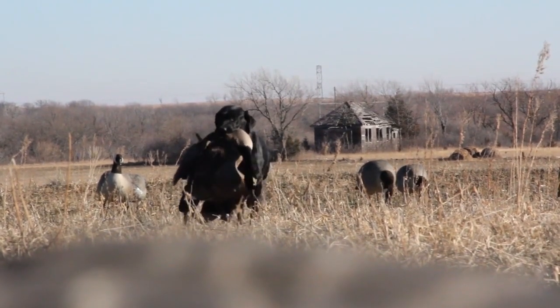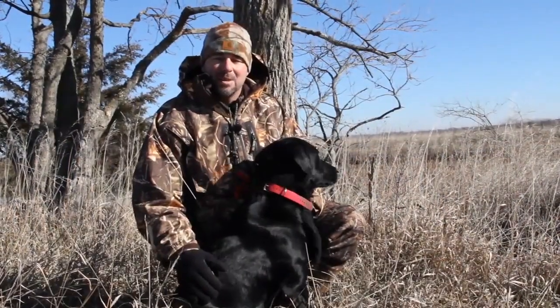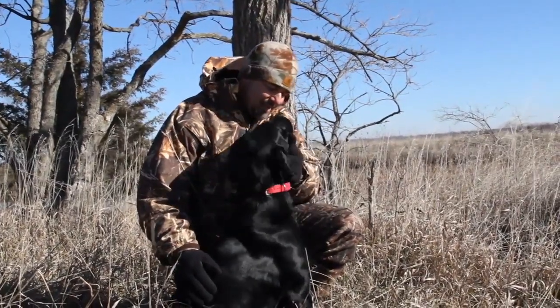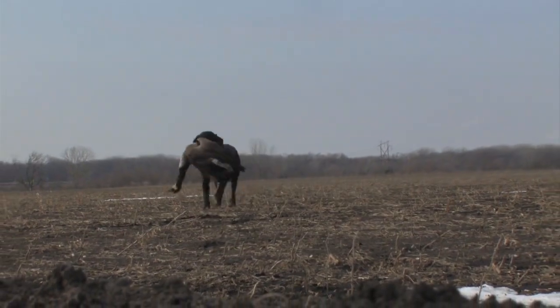Okay, we're at the end of a great hunt with the KPO Guide Service, southeastern Kansas. We had some ducks, we had some waterfowl, we hunted a river, we hunted a field. Rommel, what do you think, buddy? Rommel did a great job. He had some phenomenal retrieves. We had a fun crew that we hunted with.